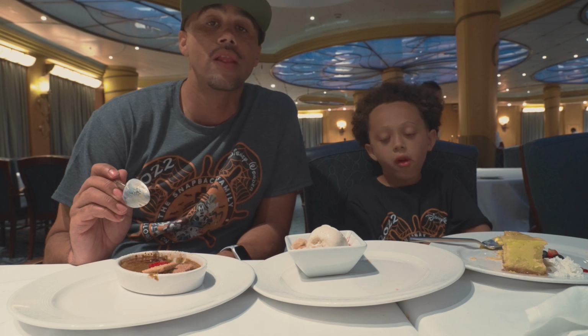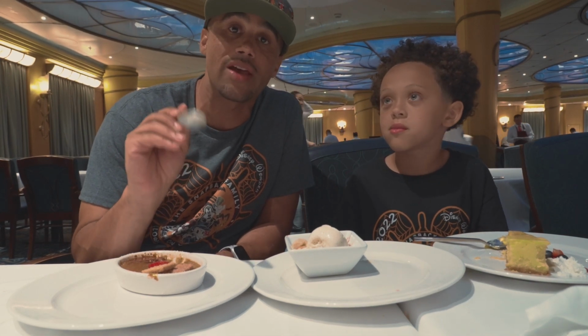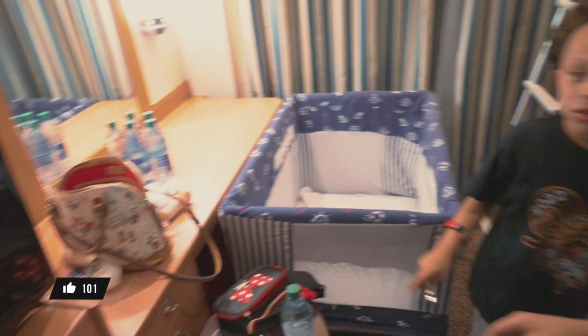So let us know what you think. We're going to take the babies, put them to sleep, and we're going to see what entertainment options this ship has to offer. Oh, that's cool. We got the TV. And look at the bunk beds. Goodbye, good night. Bunk beds and TV. You guys got a cool little room in here.